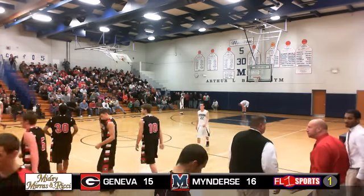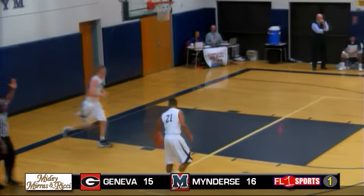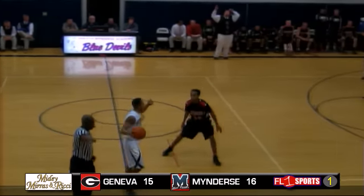And this has big league implications on the road at Mynderse. If they could steal one here tonight, it'd be huge for the league standings. The four losses by just a combined 14 points. So, we're talking not much in terms of the margin.